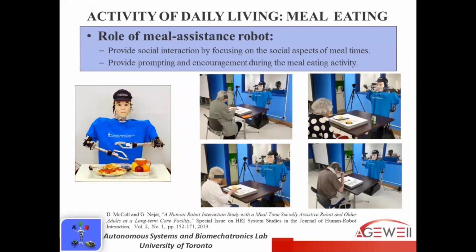It's usually during a 1 hour span. The residents are brought into the dining hall, and all of them have different capabilities. Some can eat on their own, some need prompting to eat, and then some need to be helped physically to eat. And we decided we wanted to target that middle group, the group that may get distracted and not eat, but they could still eat on their own.